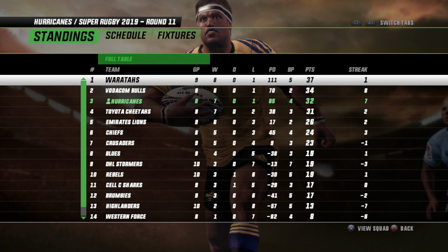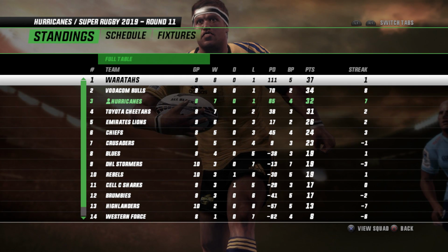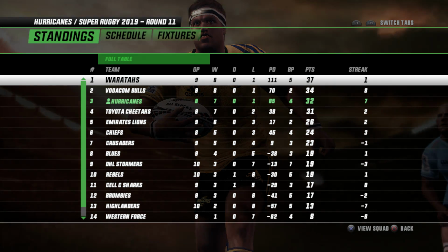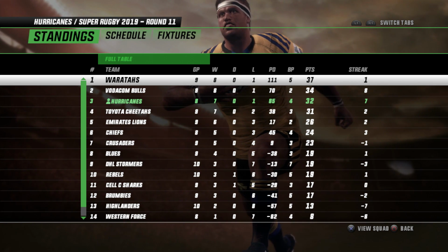So what does the overall table look like? Waratahs and Bulls lead the way, but of course the Hurricanes have a game in hand, sitting down on 8 matches, just 2 points behind and 5 points behind. The only competition coming in are from the Cheetahs on 31, and it's way down to the Lions.